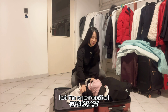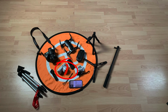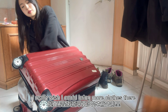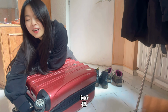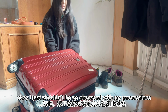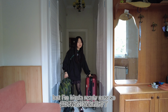Closing the suitcase has proven difficult, so I actually got rid of some stuff. I really wish I could bring more clothes there because I don't know when I'm gonna come back, but okay, I just shouldn't be so obsessed with my possessions. I should get rid of more stuff. Okay, it wasn't easy to close the suitcase, but I'm kinda ready now.